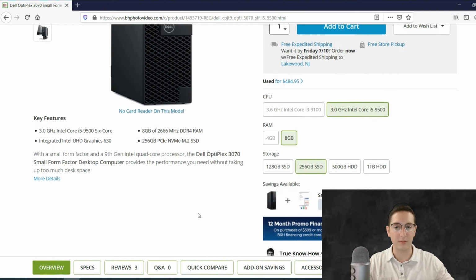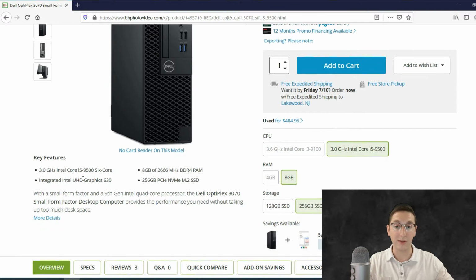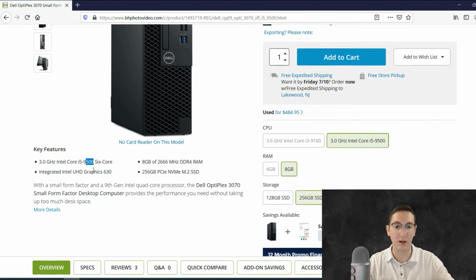And this has an Intel i5 9500. This is a pretty good CPU. It's a 9th, so let's talk about these numbers. It's an i5, it's a 9th gen i5, and it is the 500. Okay, there's a lower number, there's a higher number.